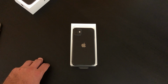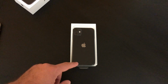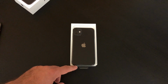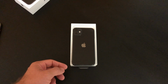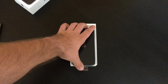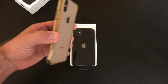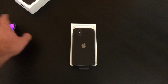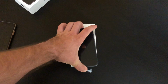White looked pretty cool. I just didn't like that it was silver around the sides. Purple looked cool, but I wasn't super wild about it. I think red, honestly, red, white, and black were definitely my favorites. And I would be cool with getting a different color phone. I mean, I went with the gold one of this, so I'm not opposed to kind of wild colors, but none of those are really doing it for me. I thought the black looked pretty slick.